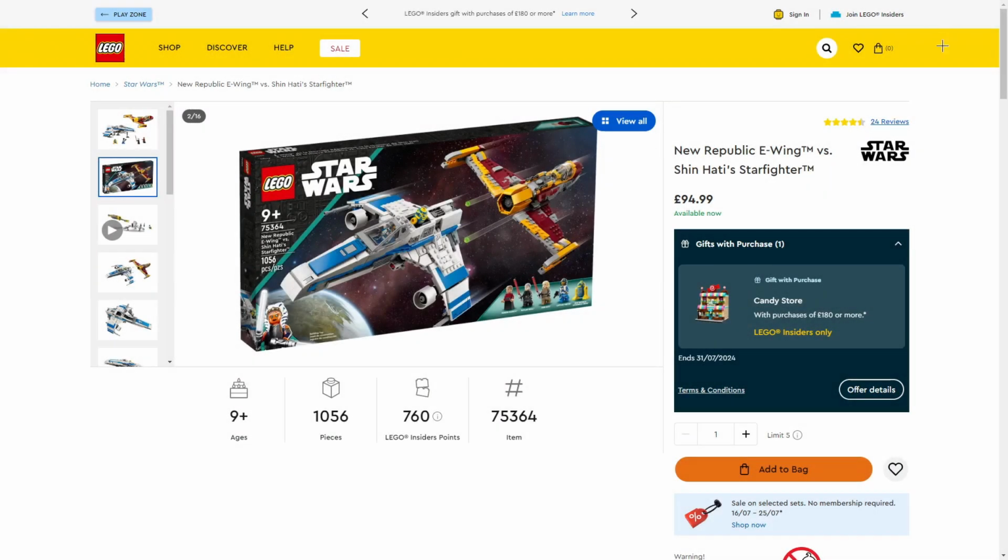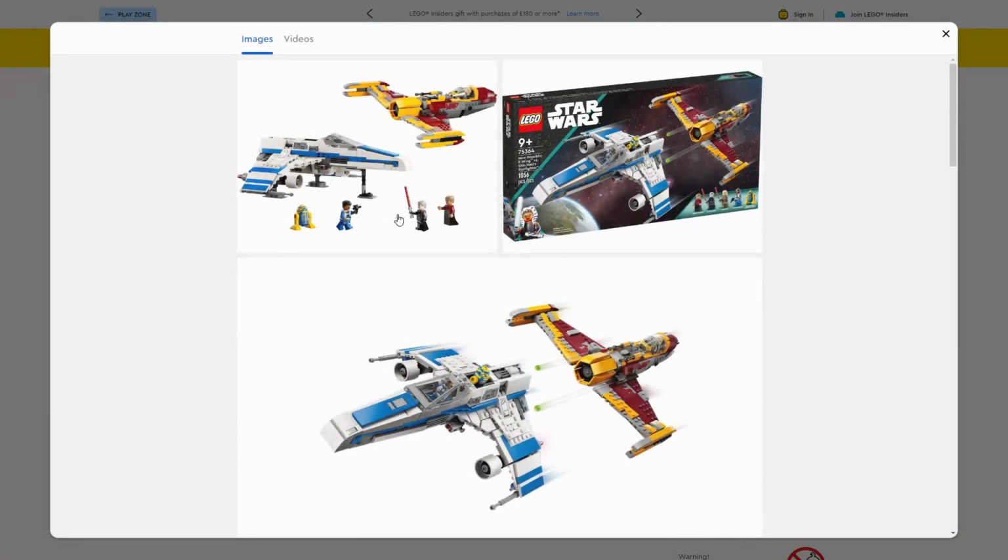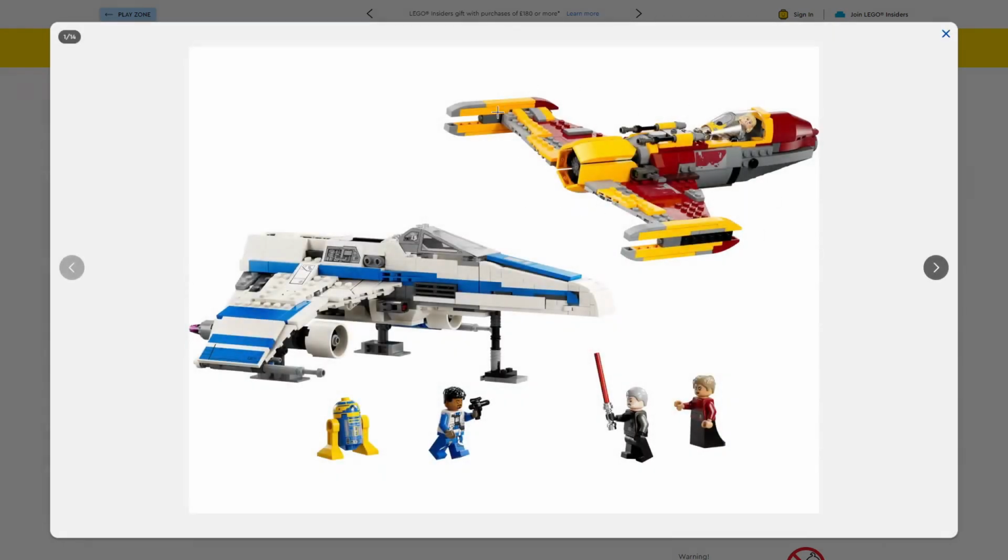Alright guys, so we have now moved to set number 3. Now in the top 3 of Lego Star Wars sets I believe you should invest in, that are retiring at the end of 2024, we have the New Republic E-Wing versus Shin Hati Starfighter. This is Lego set 75364, has 1,056 pieces, retailing for £94.99 in the UK. It is of course including 2 very nice Starfighter builds.